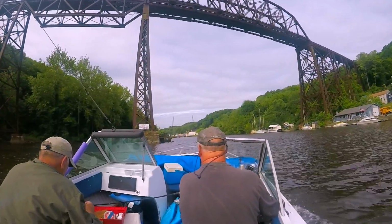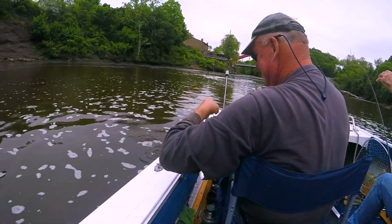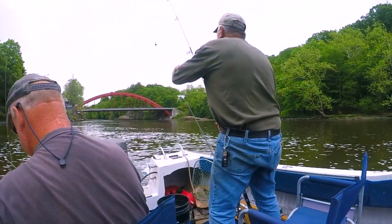Reminded me of my trip to the World's Fair a long time ago, when I got to go in that amphibious car that drove from land into the water. Yep, and we had to catch bait fish first.